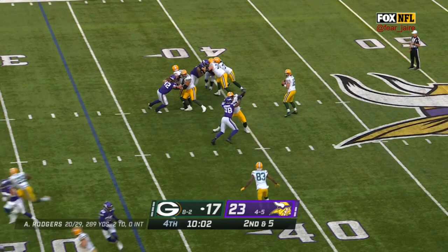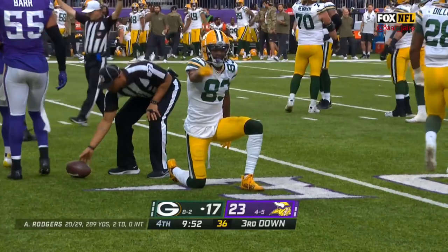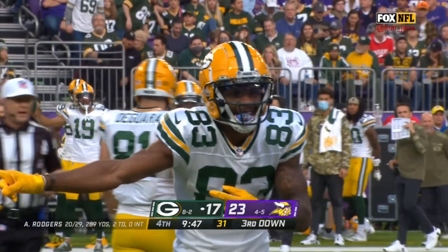Rodgers gets it off to Valdes-Scantling and gets the move down close to a first down. Looks like he'll have it. We'll see where they spot him down. I guess Marquez Valdes-Scantling would like to go to officiating school.